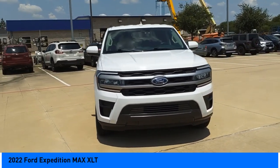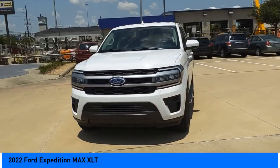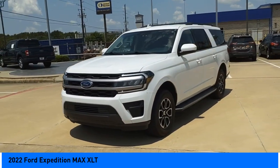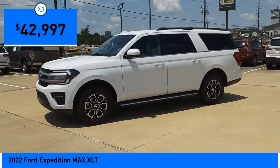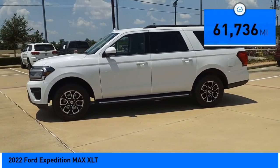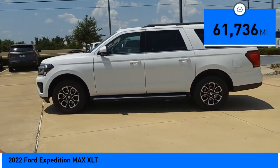We are pleased to show you the 2022 Expedition. Powerful, controlled, resourceful Expedition, priced below $45,000. This vehicle has less than 65,000 miles.